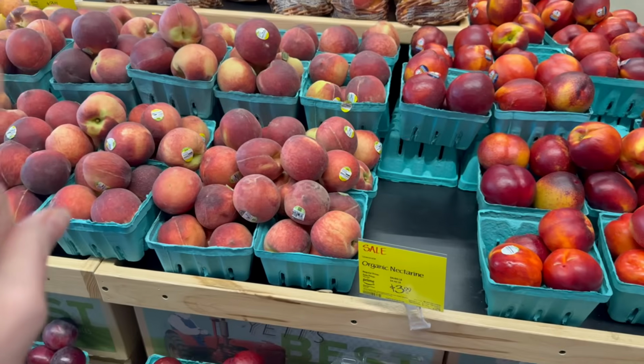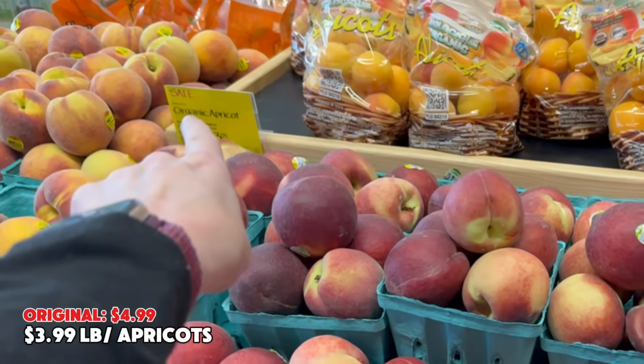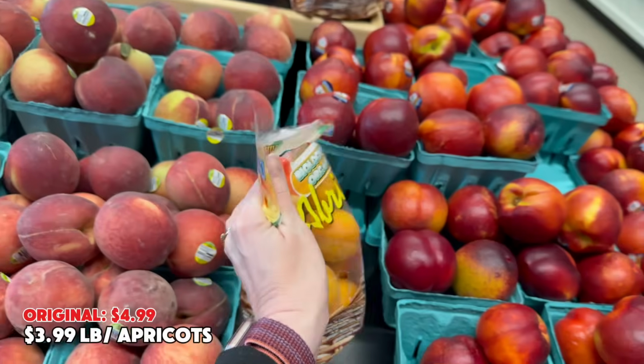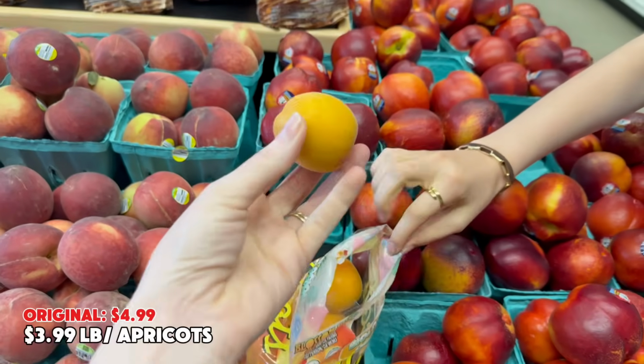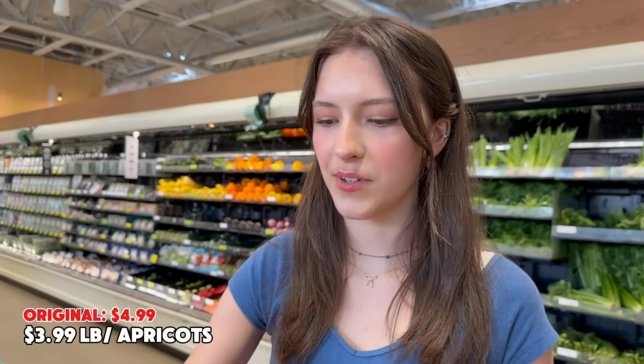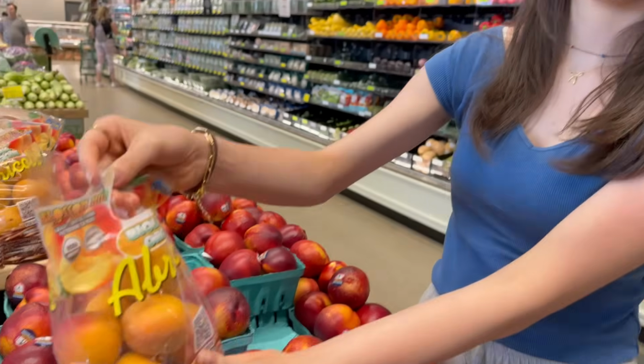Well, they also have apricots on sale. They have organic apricots for $3.99 a pound. What do you think, guys, want to try these? You can get apricots. My dad used to have apricots that would grow in the backyard. You're used to the dried ones. You want to get the fresh ones and try them? Sure. We'll get one bag.